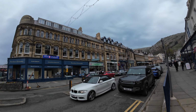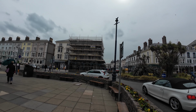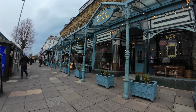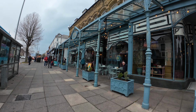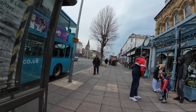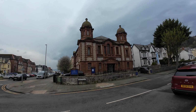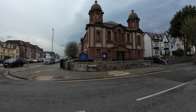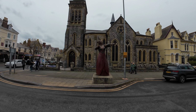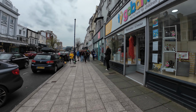So now we are in the main town area of Llandudno. They all seem to have the same design features, where you've got the canopies around some of the shops and the old buildings there. I guess it's a kind of seaside trait. You can just see across the road there Wetherspoons. There's always a Wetherspoon somewhere. And some of the old traditional buildings. Again, the church, and also the statue, which is part of the Alice Trail.